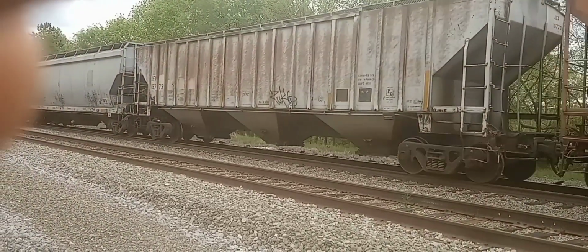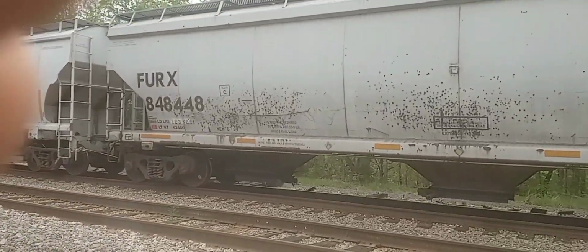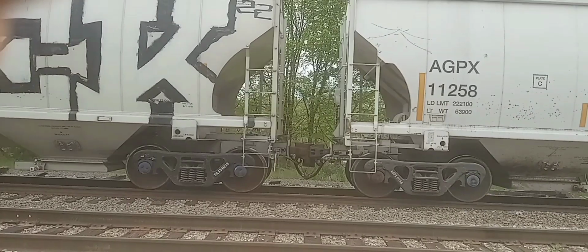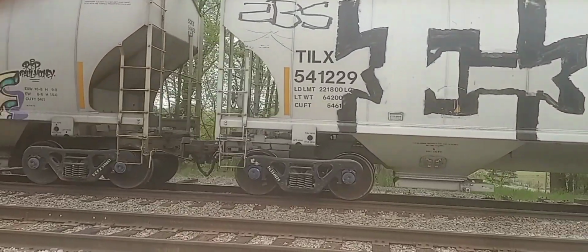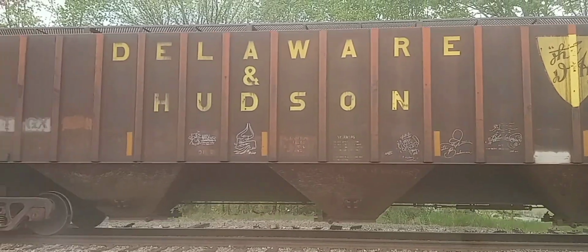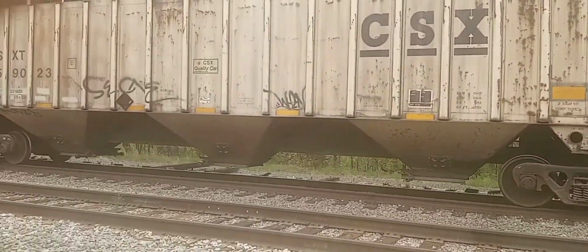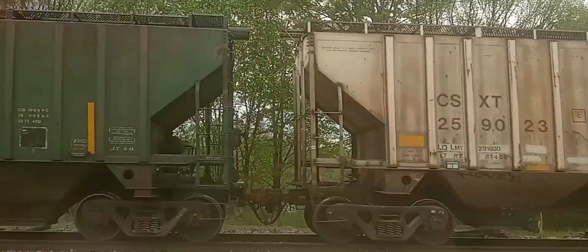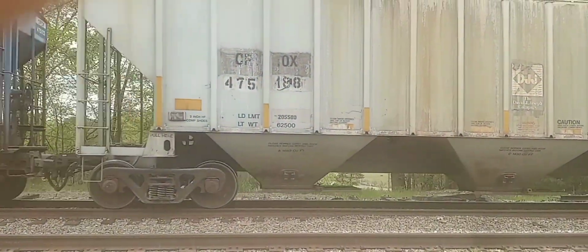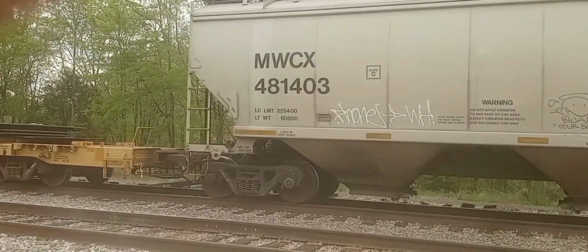LSRC, I don't know. First Union Rail East. Yeah, flat spot on that wheel. Delaware and Hudson. ATGX, so. CSX is a CSX. AEQX. CFOX, OFOX. MWCX.